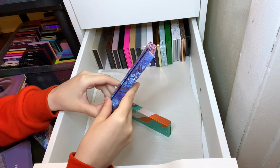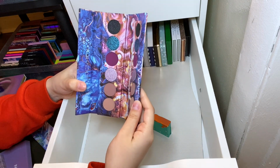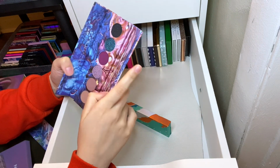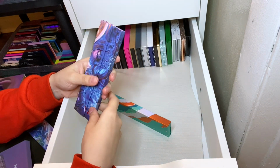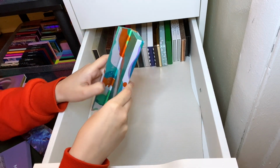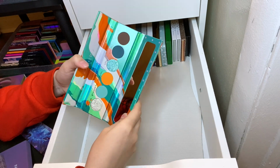Then this is my favorite one. This one is Astro Pink. I really love this one. Literally any palette that has this color scheme, especially with this specific blue, I'm a sucker for it. I just love all of these. And then this one is the Electric Turquoise. I love this color story.